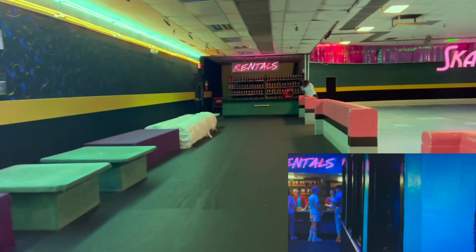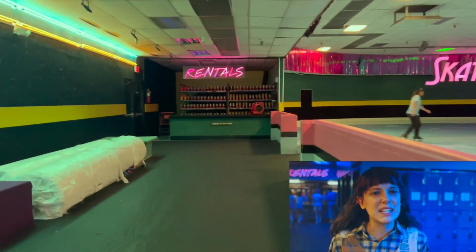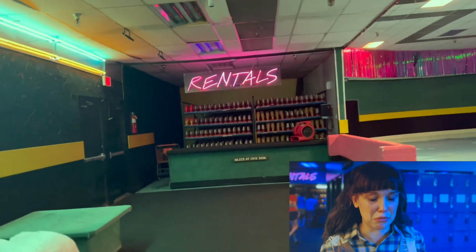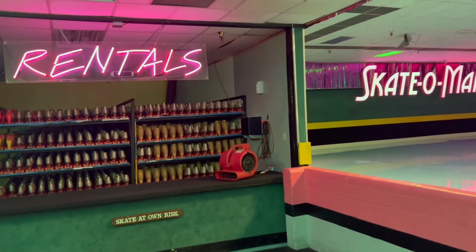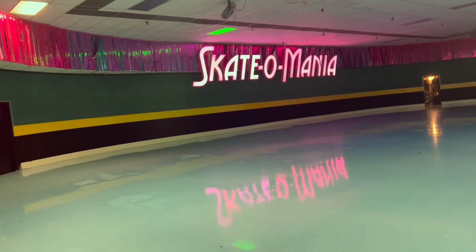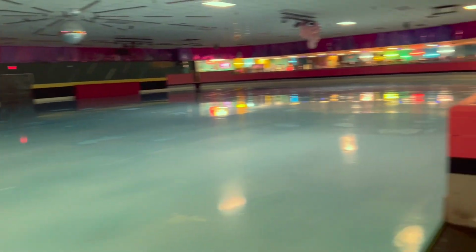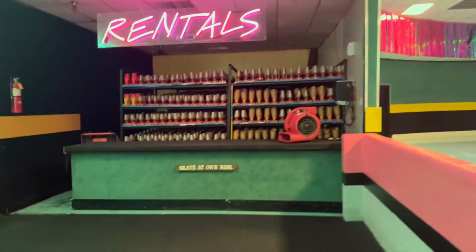So, yeah. Wow. That's so awesome. So the rental sign that I was just mentioning that was over there, they moved it to over here. How cool is that? I'm not going to cover every shot because there's just too much and I don't have every shot on me. So I'm just going to cover the rink itself and see if I can get a photo in front of that.